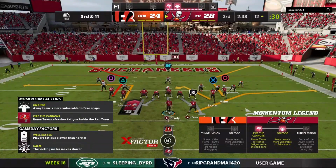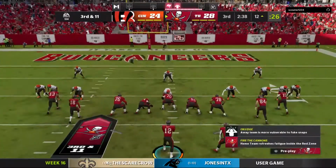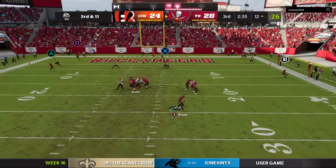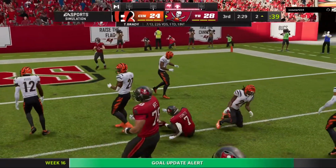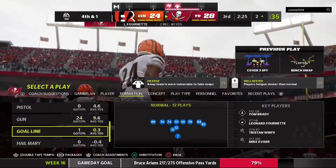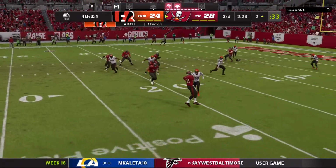An incomplete pass on that last play, and that means they'll need to come up with something here on 3rd down. Throwing now is Brady. Flushed out right. And he's got it. And he nearly got the first himself, but it appears he's going to be about a yard or two short. They'll get 10 there, but it leaves them just short for 4th down.